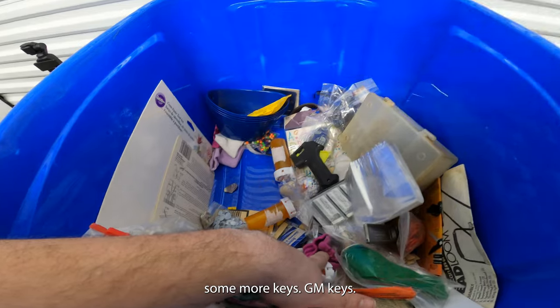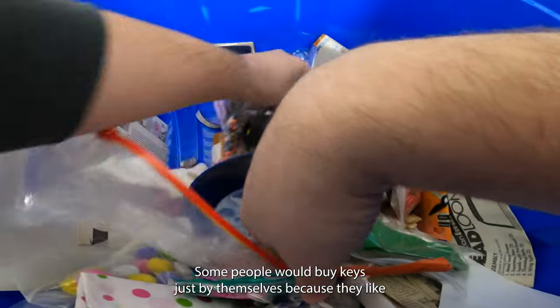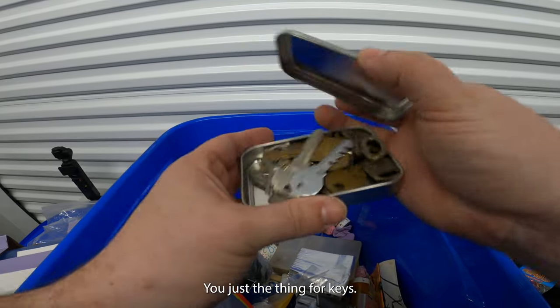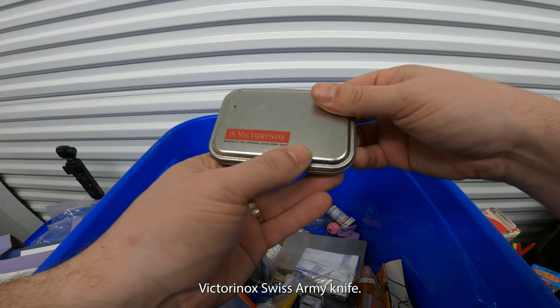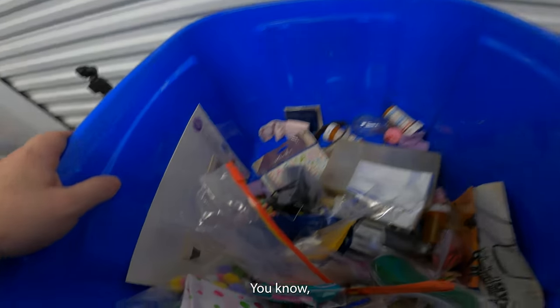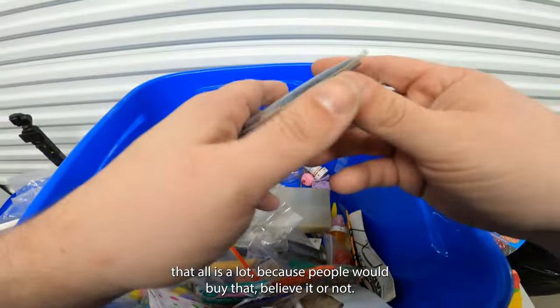Some more keys, GM keys. Some people buy keys just by themselves because they like to collect them. Whoa, what's this? Whoa, told you. Just a thing full of keys. Victorinox. Swiss Army knife. That's cool. You know, we might put that with the rest of the keys and sell that all as a lot. Because people would buy that, believe it or not.